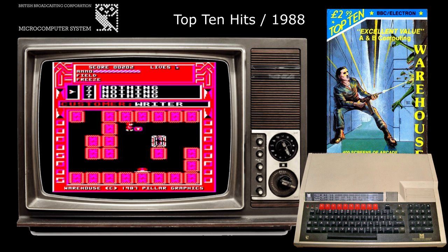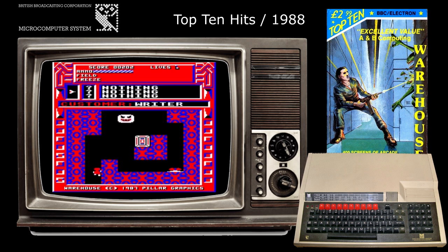With an incredible 400 rooms to explore, Warehouse is a really huge game, especially for a 32K computer, that will keep you playing for a very long time to come. The attractive graphics and decent sound also help round out this impressive package that I can't help but recommend.